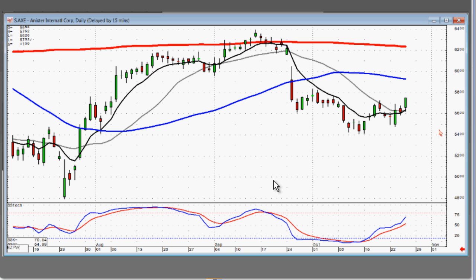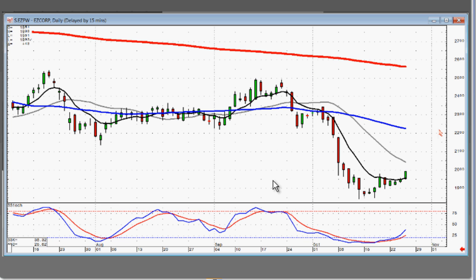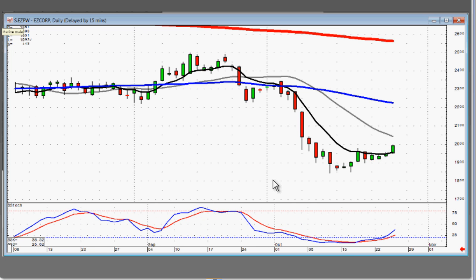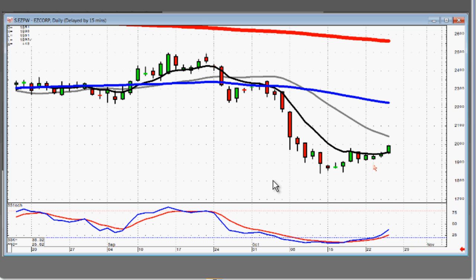EZPW. Nice little rounding bottom. Let's see. This one has a reason to be in here, and I don't know what it is, so we'll discover. This is just, I guess, a nice looking chart. May have been this little doji in here. That tells me they're probably taking it back up to the 50. Why that one was there, I don't know.